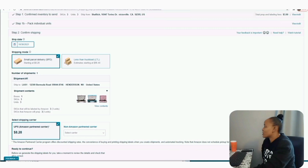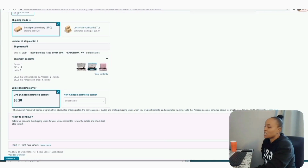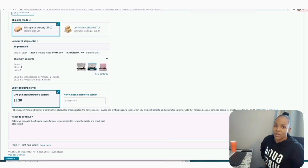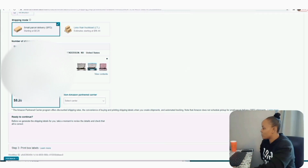Okay, this is a breakdown of your charges. So this box is going to cost me $8.28 to send to Amazon. Plus $3.90 for the prep charge, brings the total to $12.18. So that's how much it's going to cost. If they're not prepping it for you, then it will cost you $3.90 less. So it only costs you that $8.28. That $8.28 is charged to your Amazon account, and Amazon fees don't get charged until you actually make a purchase, from my understanding. So then we're going to click accept charges and confirm shipping.